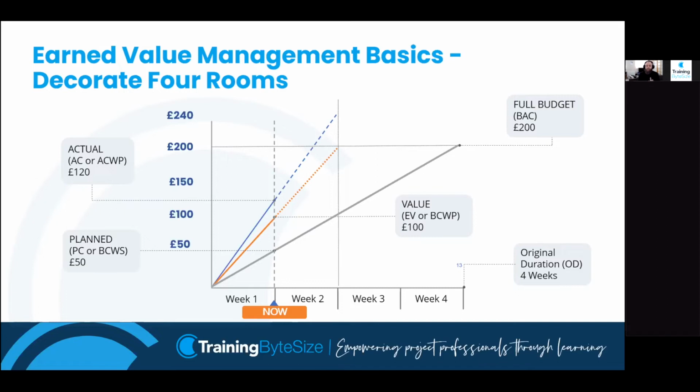So graphs tend to be more how earned value management gets portrayed to people in the workplace. It doesn't in the exam, and it doesn't always get shown as this. It could be shown as numbers, which I'll show you in a second. But graphs are visual. They help predict. They can analyze trends. Again, budgets in reality will be an S-curve. It works in exactly the same way.